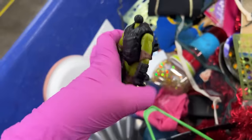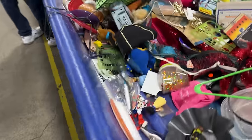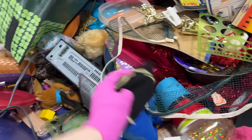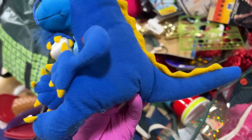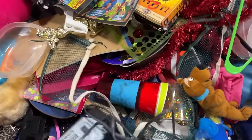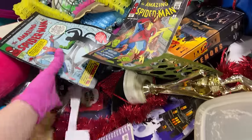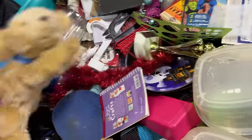Oh, he lost his head. Keep going. Just looks like a unique kind of person, you know? What is this, a Scooby-Doo? Got all wrote on. Okay. Doggy.